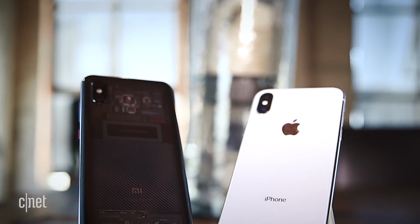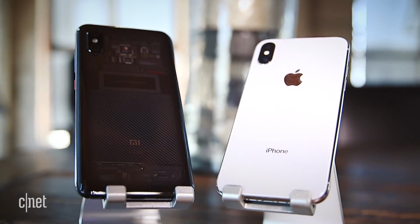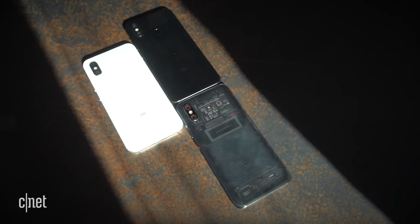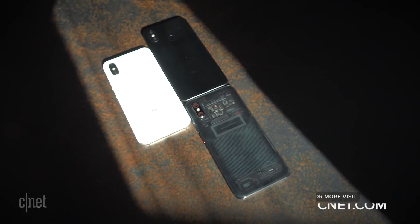Unlike the iPhone 10, the Mi 8 Explorer has no wireless charging and no waterproofing, but it will cost the equivalent of under $600 compared to the iPhone 10's stratospheric $1,000 price. Note that the Mi 8 Explorer is a special edition of the Mi 8. We know it will sell in China, but we don't know yet if we'll see it anywhere else.